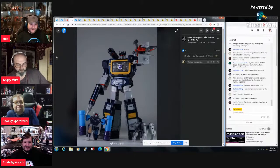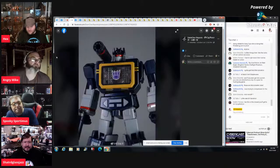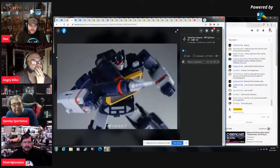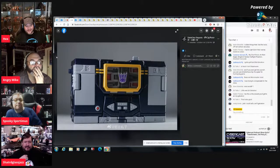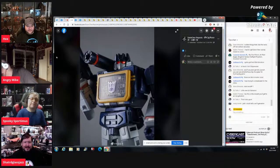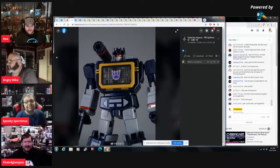All right, look at your little Soundwave. See, he's got little dudes. Paint turned out pretty nice on him. Got some metallic on it. The little chest actually pops in. You can put the cassettes in there. Nice. Dude, those things are tiny. Itty bitty. That's like the best paint job I've seen on anything I've gotten this entire year. This is clean.